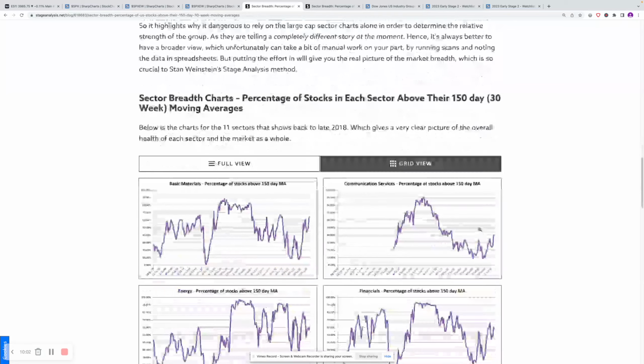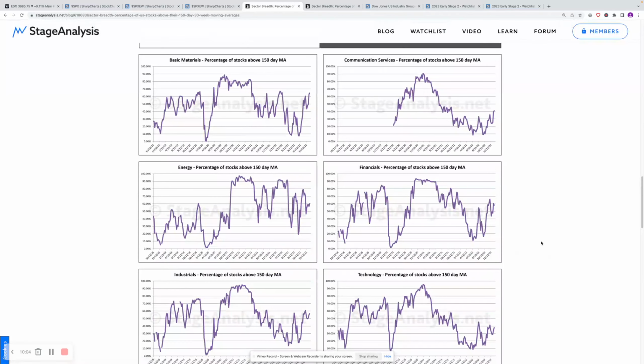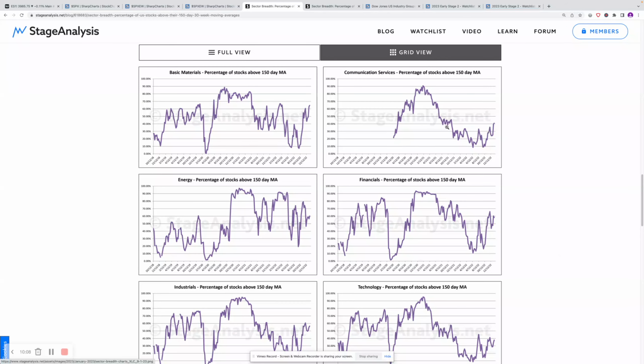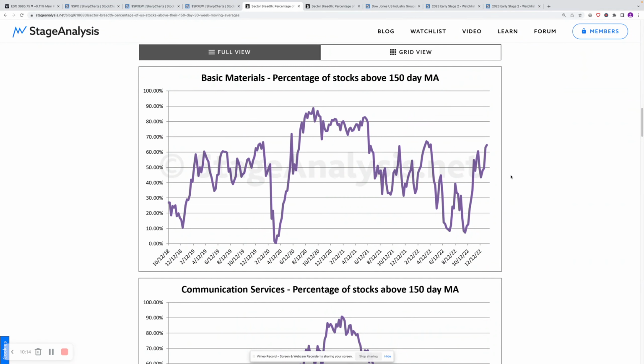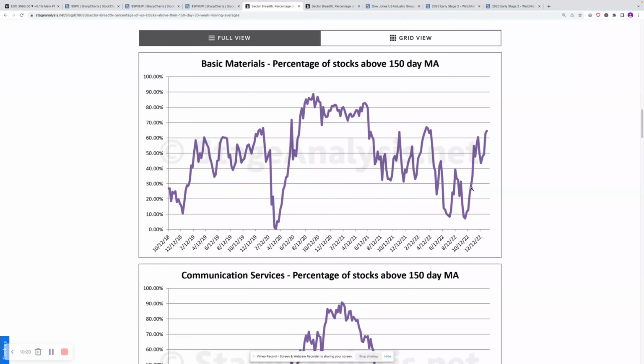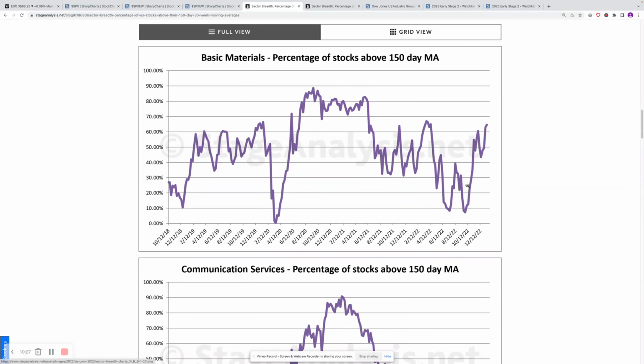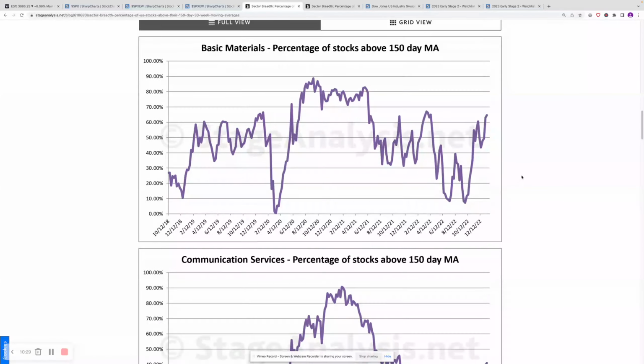So if we look at the actual individual charts for this, these give you a bit more context of what's going on. It's actually been a bit of a change of behavior going on recently with the communication services. You can see how we change this to full view here. Basic materials is our strongest area. You can see obviously the big move that it's had up since that October low there. So it's been continuing to strengthen, and the pullback was fairly shallow. So now back above the 60% level, coming out of that lower zone. So showing good strength there.